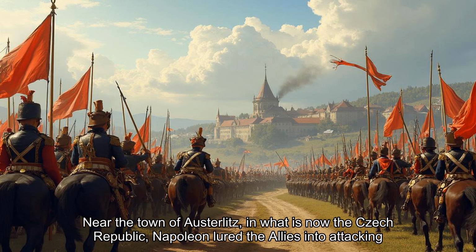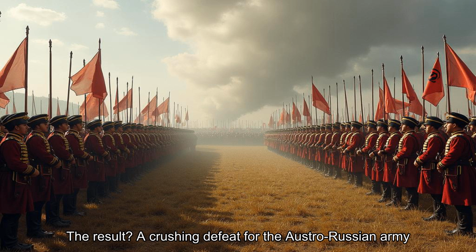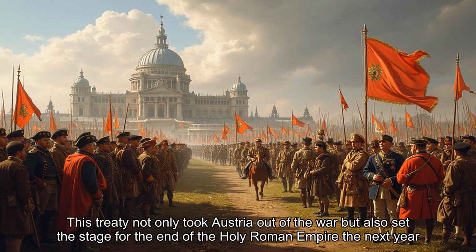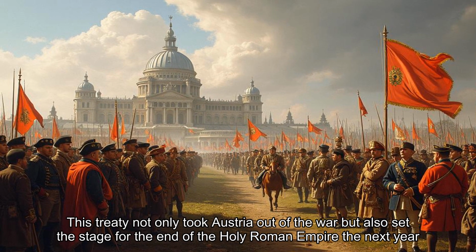Near the town of Austerlitz, in what is now the Czech Republic, Napoleon lured the Allies into attacking. The result? A crushing defeat for the Austro-Russian army. The Russians retreated, and the Austrians quickly sought peace, leading to the Treaty of Pressburg. This treaty not only took Austria out of the war, but also set the stage for the end of the Holy Roman Empire the next year.